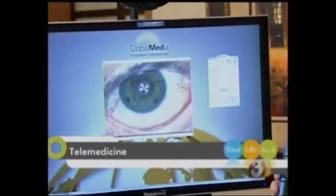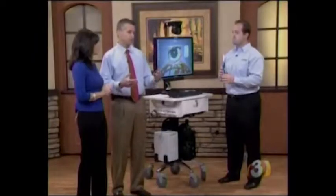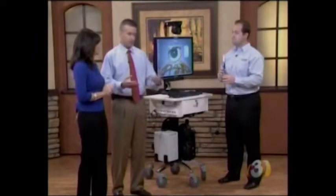at Phoenix Children's, for example, or in the Mayo situation in Mayo, and I can basically ask the patient or whoever's helping the patient to show me their eye, to show me their ears, to show me their throat, to put the stethoscope on their chest, and I'll have an ear set and I can listen to them. Wow.